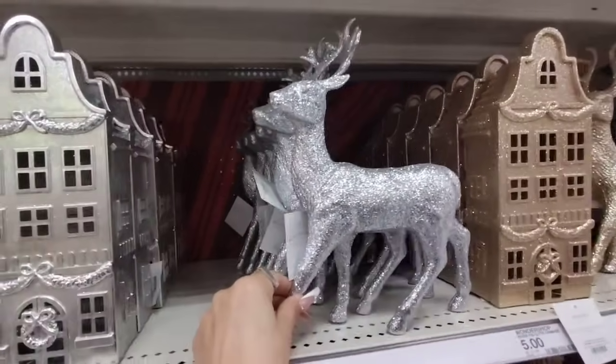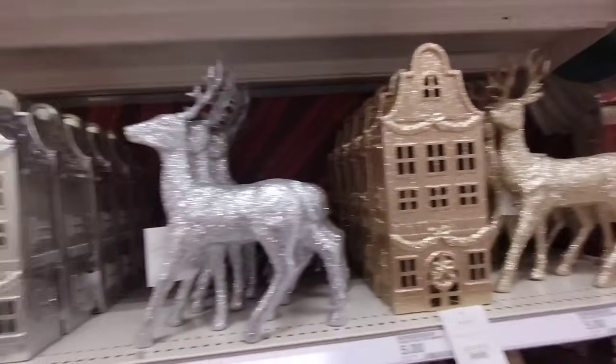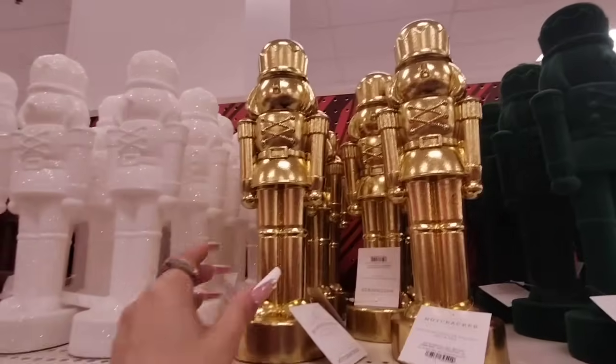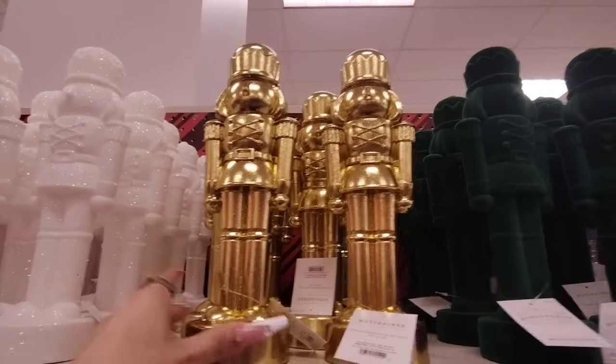Again, these are going to be $5. These have silver glitter. This is a gold glitter. And, of course, the gold. Now, look at how beautiful the nutcrackers are for $5 each. And I am really liking them. These are, again, very light. But they do look high-end.